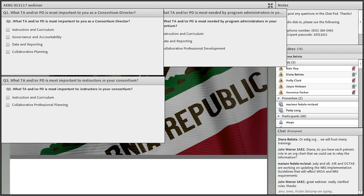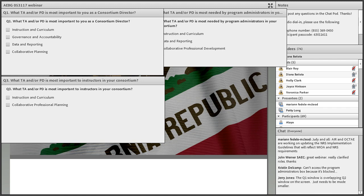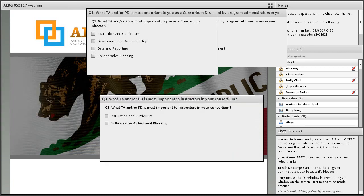We do work very closely with the Adult Ed Block Grant Office, the combined office of the California Community College Chancellor's Office, as well as the California Department of Education. So we are able to be a conduit, if you will, between that office and the field, and we're looking forward to providing information to that office as well as providing the best information that we can to the field.